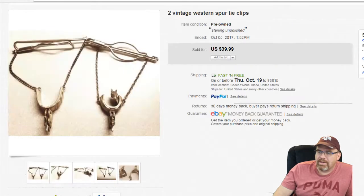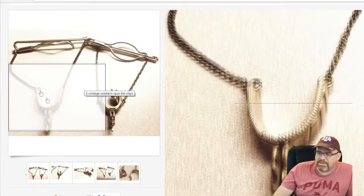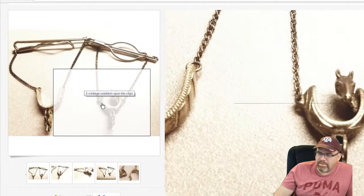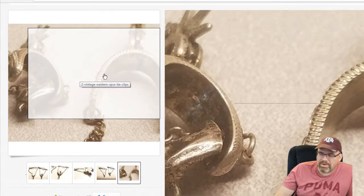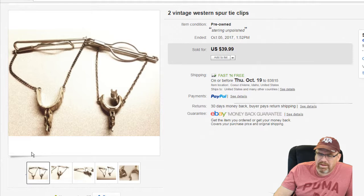Next item I had these two vintage spur tie clips, tie bars with the chains. They were sterling silver. You can see both of them were spurs. One had a little pony on it, and they're both marked sterling. You can see it there on the one on the right, and you can barely make it out. I was playing with some settings on my camera. That's why they look kind of washed out. Since then, I have got my DSLR camera, so my images are looking quite a bit better. Thankful to that.